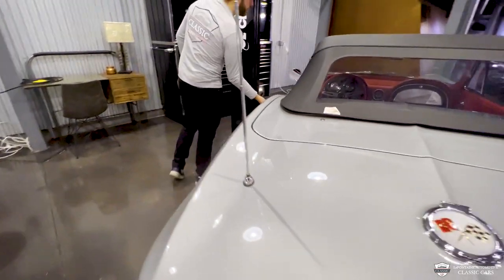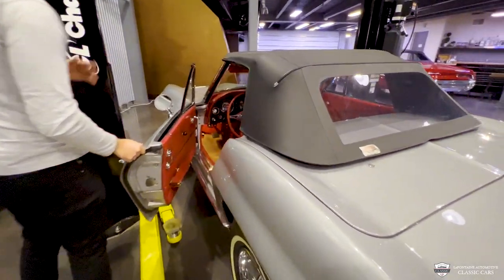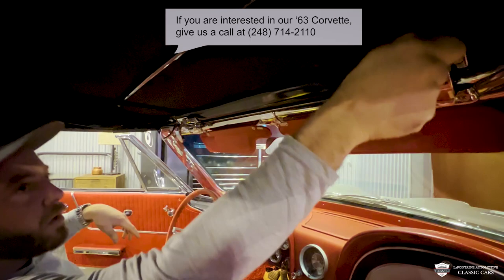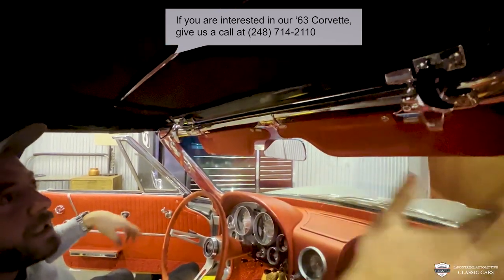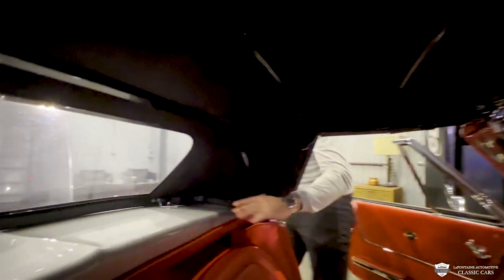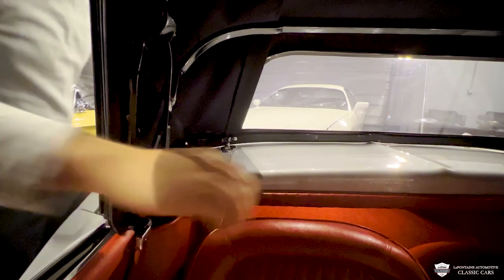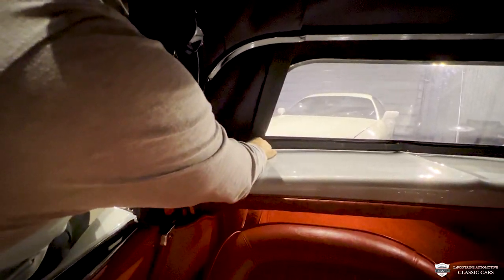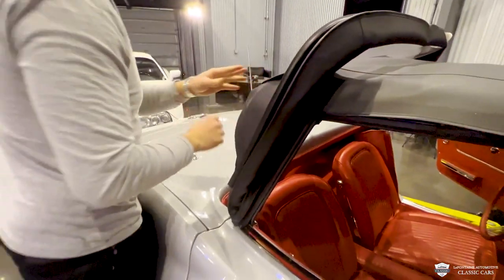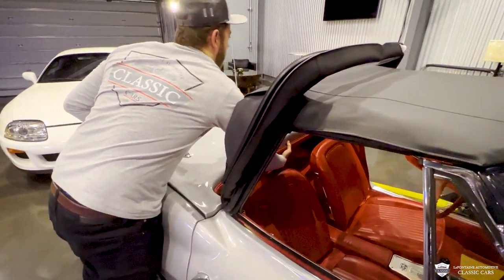And next up, I'll climb in here, drop this top for us. We've got one release here, one over here. I mean, look how incredible all this chrome is. And then we're going to release these on either side. One more to drop over here. It folds up and out of the way. And there is a latch in the middle.